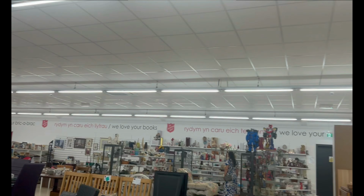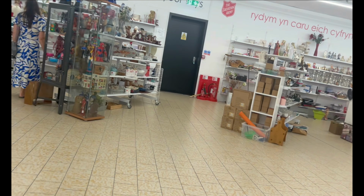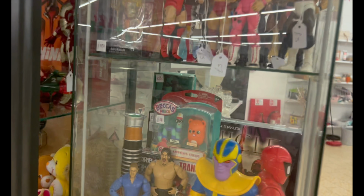Then I headed to this charity shop here. Massive charity shop that I didn't even know existed. It looks like it's been here quite some time as well. So yeah, another spot for me to go out hunting.